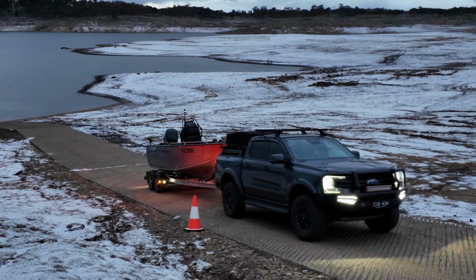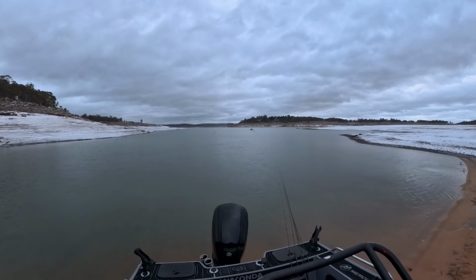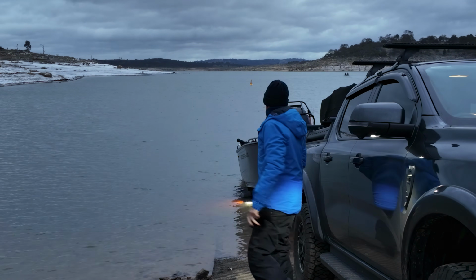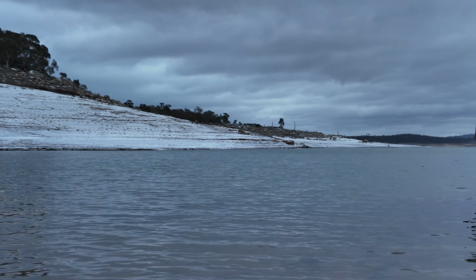Well, I'm back for my annual pilgrimage to the Snowy Mountains. I love the winter fishing, and it's funny that these days you're always trying to chase the good weather when you go fishing. Unfortunately, or fortunately, when you come up here in winter, the good weather is when it's cold and windy. And today, it is that and some.